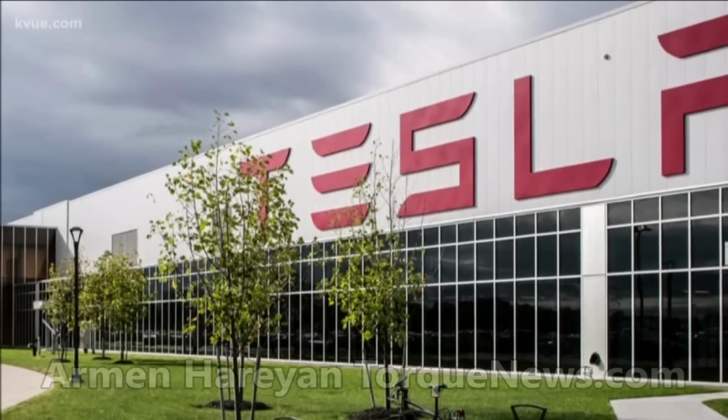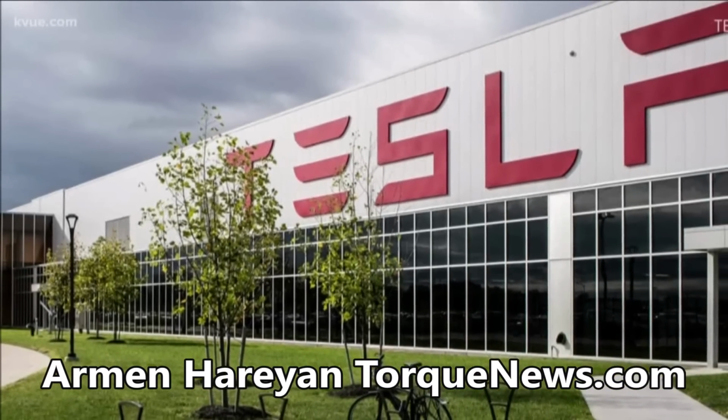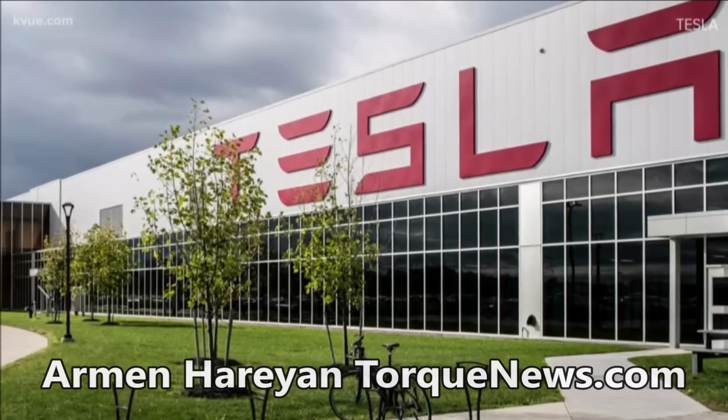Tesla's efficiency advantage is cheap and abundant LFP batteries that will power mass-market electric vehicles.